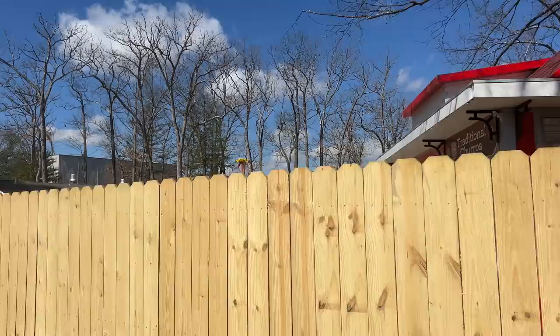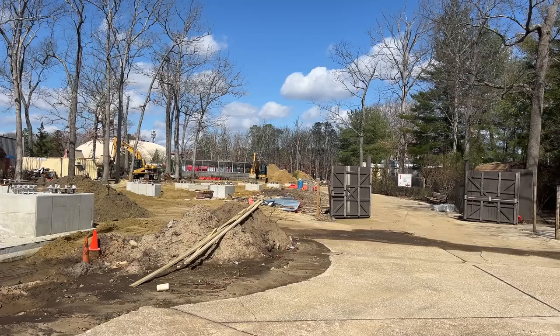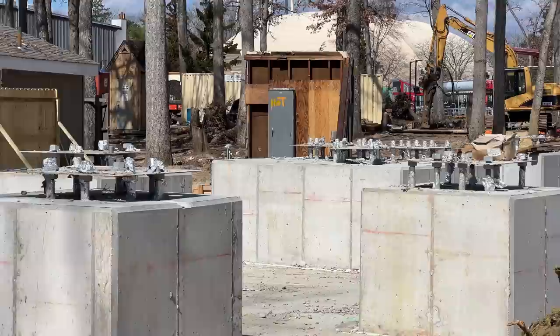And right here is the giant construction wall for Flash: Vertical Velocity, look at that. This is impressive. We can see all the footers have been poured for the most part. Kind of hard for me to see here with the glare, but you can see they go all the way back.